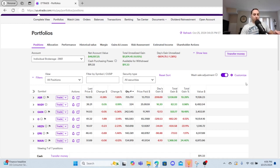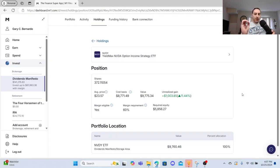So what I'm going to do is I'll show you the income of NVDY is going to be reinvested in my M1 Finance dividend portfolio. So the money that I earn from NVDY on eTrade is going to go to my M1 Finance dividend portfolio because I did discuss that strategy a year ago, what I plan on doing. And this is what I'm going to do. That way, I can turbocharge this dividend portfolio with the income from eTrade.